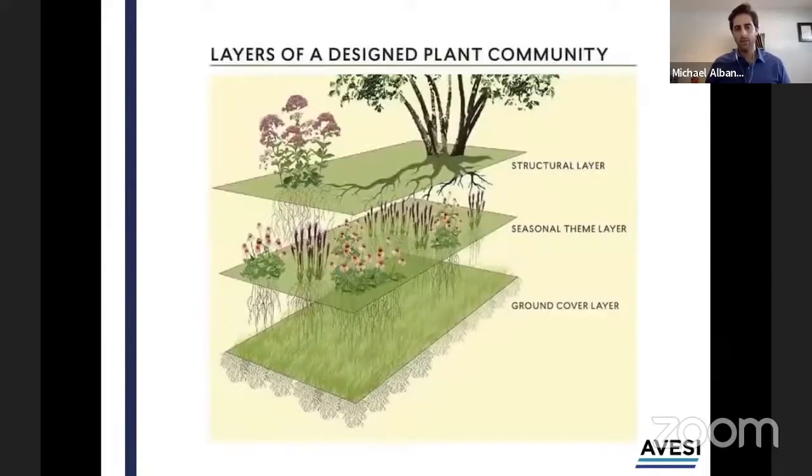So this is the philosophy that they teach: the design layers and the functional layers. Structural being tall grasses and tall perennials, and then shrubs and trees. The seasonal theme layer would be your perennials, in this case blazing star and Echinacea purpurea. And then the ground cover layer, which, I'm sure by this time many of you are familiar with, is the green mulch way of thinking, where instead of having wood chips as your mulch, you actually have plants as your mulch. For me, I like to use plants like clover, geranium, anemone, carex; sedges are big like this. So we want to create a matrix of plants that are constantly sharing space, constantly overlapping, so we can get as much biomass and biodiversity in there, and we can suppress weeds, keep moisture in the soil, all that good stuff.